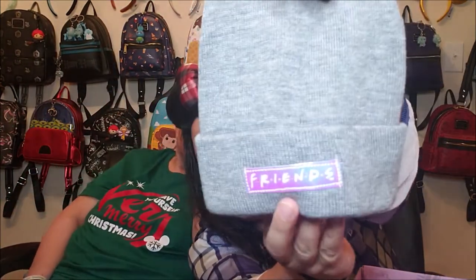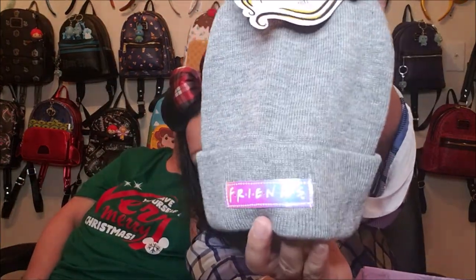Next, we have a beanie. A beanie that says Friends on it. Very subtle, not in your face, but it's also iridescent, which is really cool. Now, I don't wear beanies, so let's have you wear it.